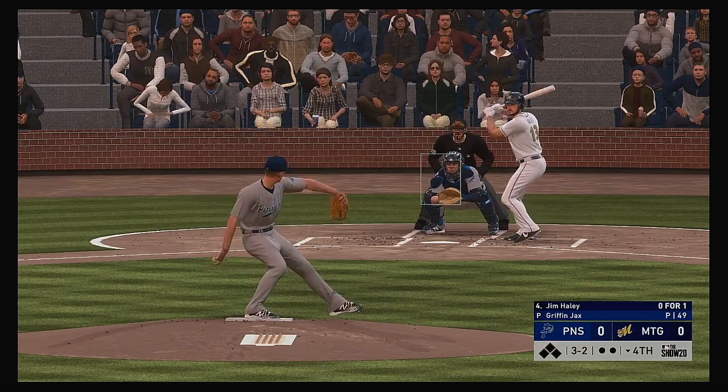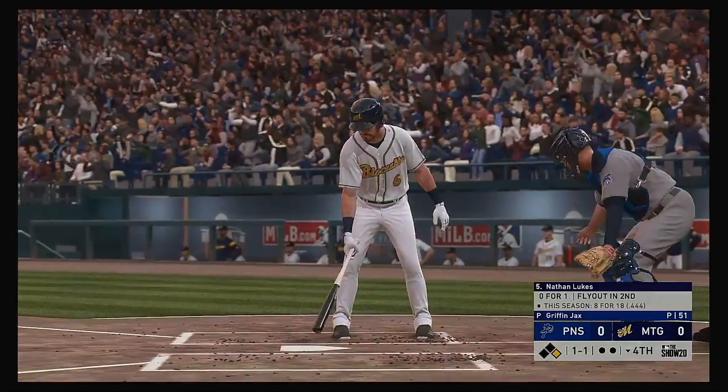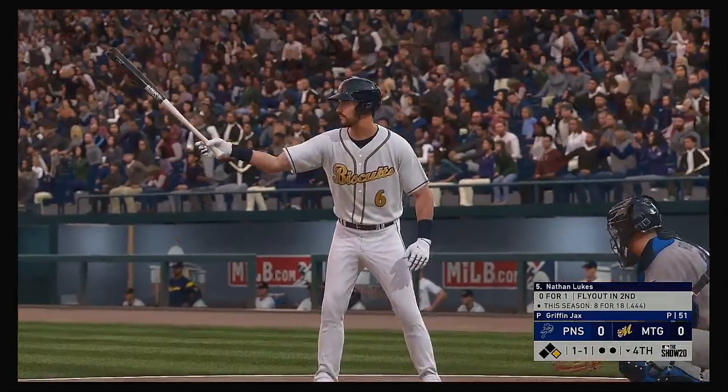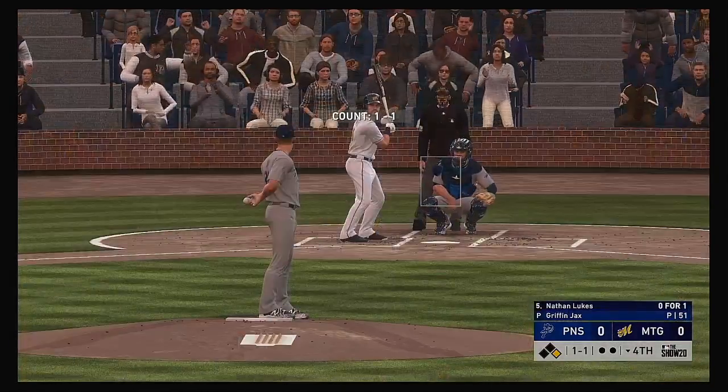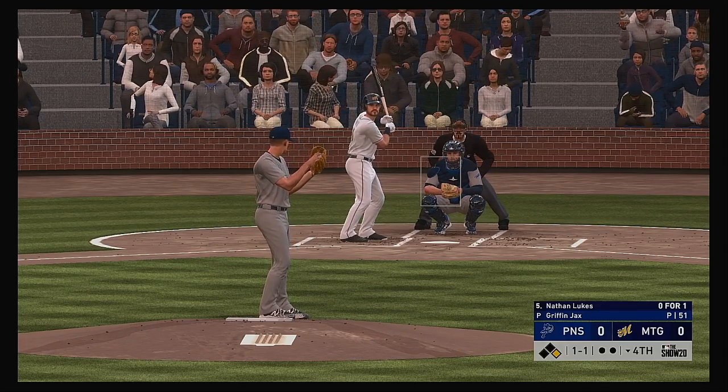Payoff pitch one more time. And that misses for ball four. It's a leadoff walk that starts the bottom of the fourth. Now in the box, Nathan Lucas comes into this at-bat 0-for-1 in the ballgame.